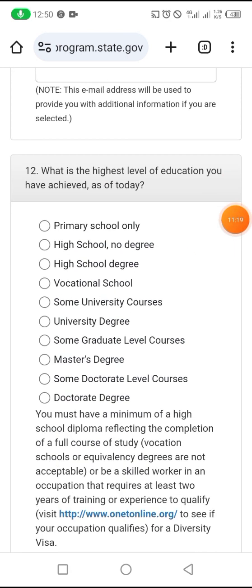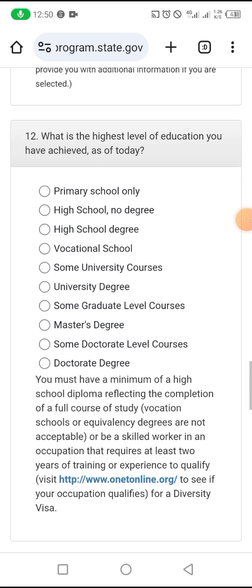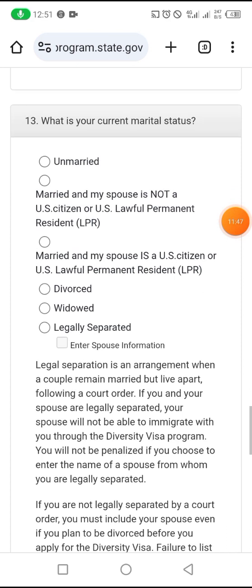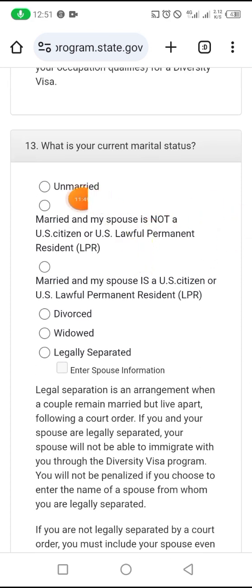And then 12, it says, what is the highest level of education you have achieved as of today? So if you completed primary school only, you just tick here. If you completed high school with no degree, tick. If you completed high school with degree, vocational school, some university courses, university degree, some graduate level courses, master's degree, some doctorate level courses, doctorate degree, just select from the list provided here.